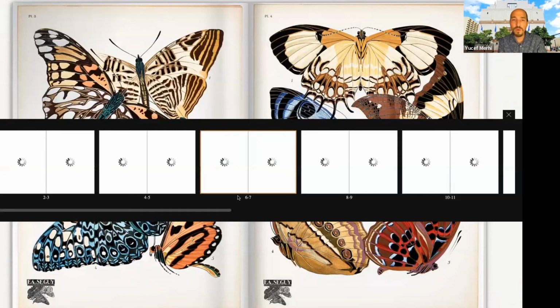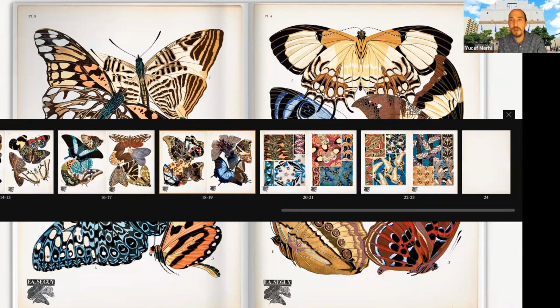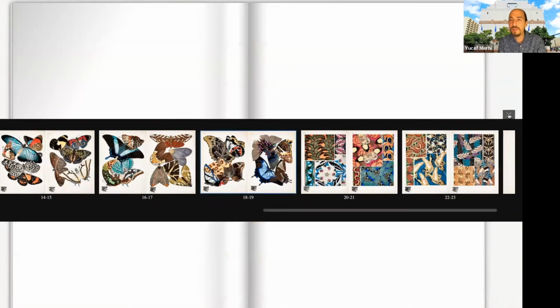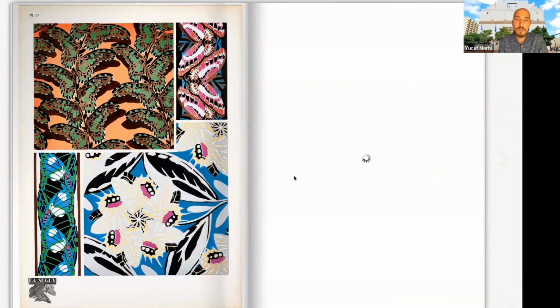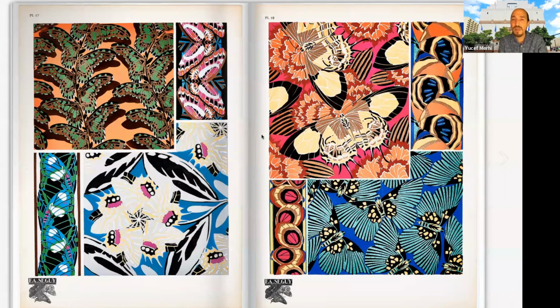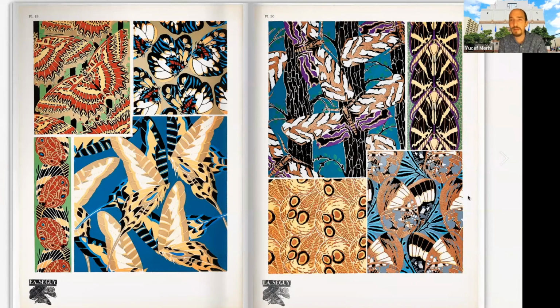I'm going to browse the end of the book because it will give us an idea of how these pictorial representations became abstract representations. So we can see the butterflies, and then in the last pages, we can see abstract patterns and different ways of depicting these butterflies. And at that time, abstraction was becoming more utilized in the visual arts. And we can see that it also had a great impact in design as well.